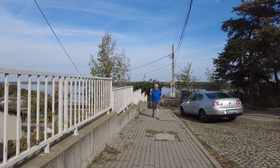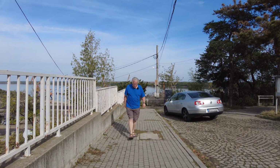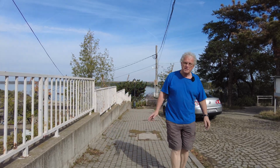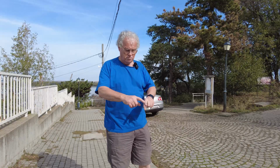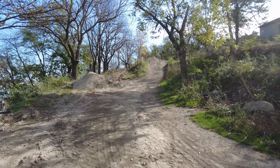So I've just been down to the end there to have a look over the Danube. From time to time we do actually see a cruise liner in there and the ferry and things like that. It's very nice here. This is the other side of the park, the Coletto Park. This is the side where there's a church, and the access to the sundial, the human sundial, and the amphitheatre is normally up there, and it isn't at the moment because of all the work they're doing.